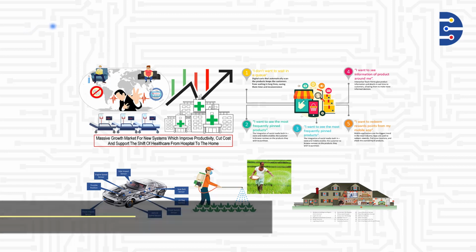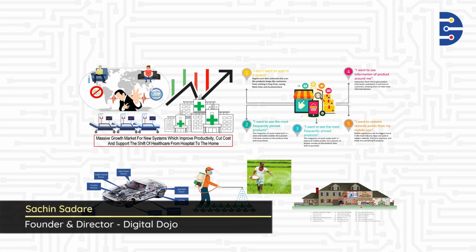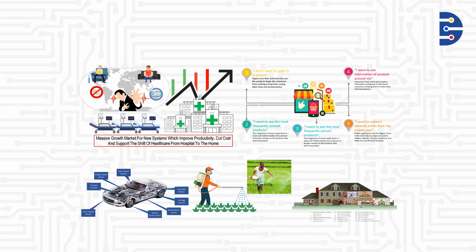Welcome friends to this section on IoT applications. In this section, we are going to have different sessions on use cases of IoT in different industries like healthcare, connected cars, IoT in retail, smart homes, IoT in agriculture, and so on.